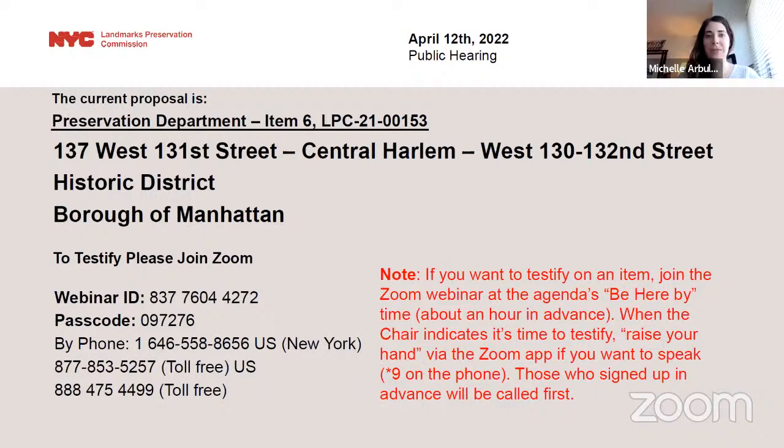Hi, Michelle Arbalou for the Historic Districts Council. HDC is generally comfortable with this proposal, but we find 2 items to be in need of modification. First, the proposed windows should be aluminum-clad wood windows. These will provide a finer detailing more appropriate to a house of this scale.